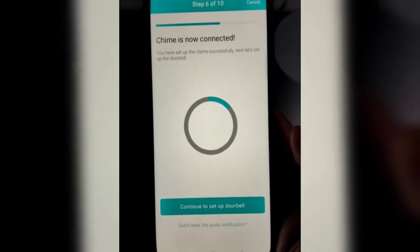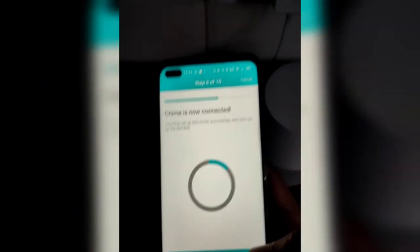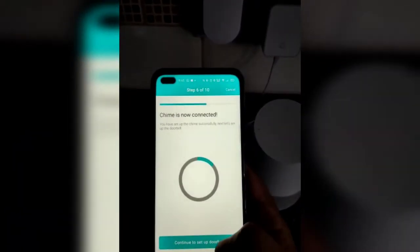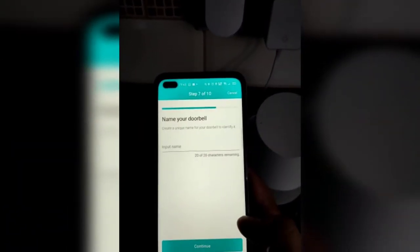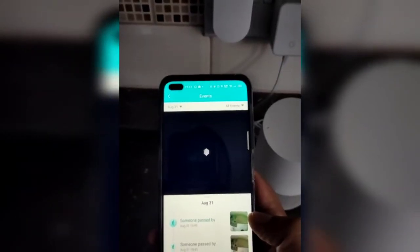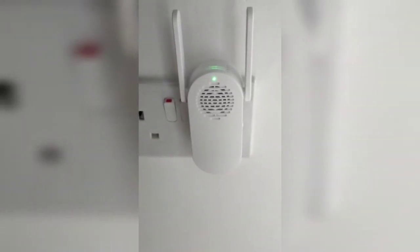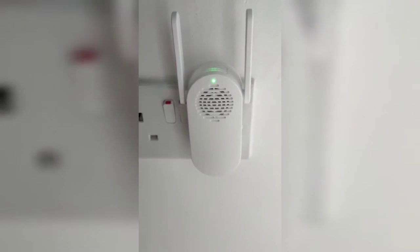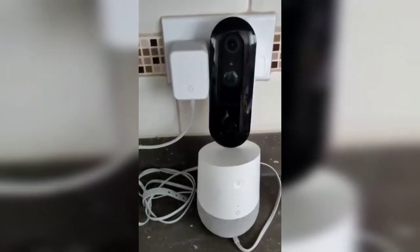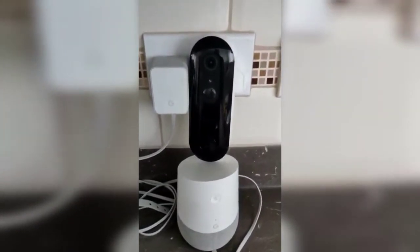Right, so the next step now says chime is now connected. Continue to set up your doorbell. So let's do that. Name your doorbell. So let me put up a name and see what it says. Well, all right, we now have the chime as well as the WUUK doorbell fully set up. So let's get it tested and see what features it has and how it works.